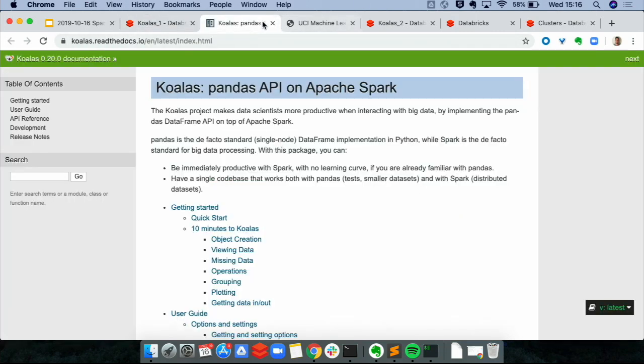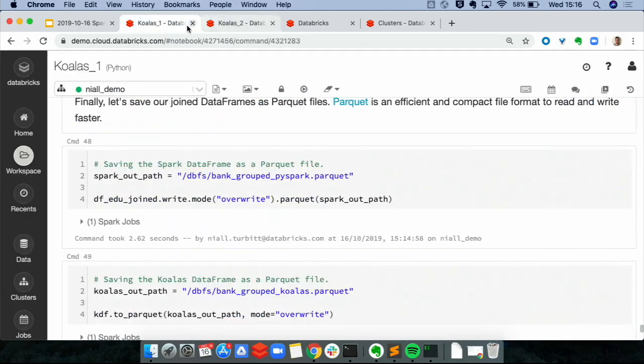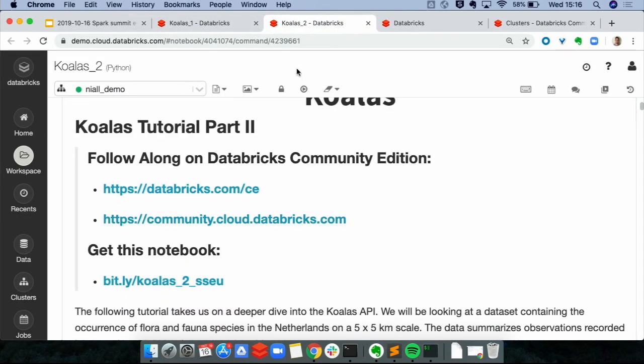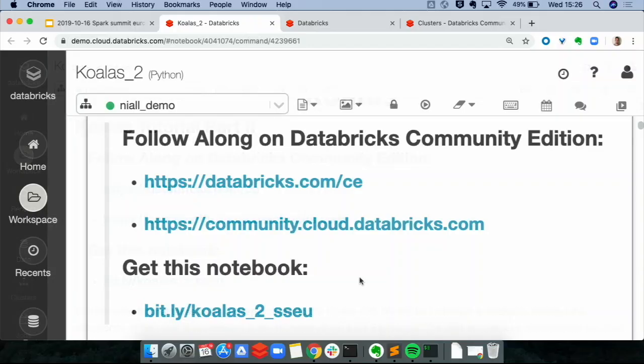And I do want to give a shout out to the open source team. They are so responsive. I don't think I've ever had an issue stay open for more than 2 weeks. So if there's some functionality that you want in Koalas, just file an issue and they'll respond to you within 24 hours in most cases.